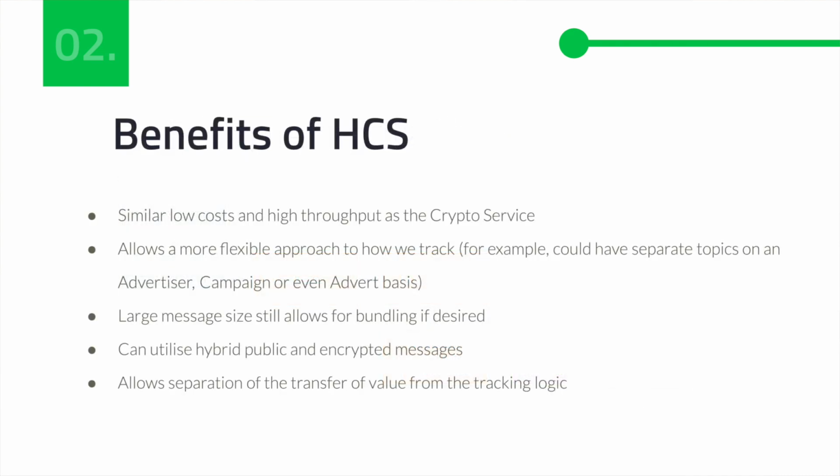Now, the benefits of the Hedera Consensus Service compared with the crypto service. Initially they may appear quite similar, as both the cost and the throughput of the crypto service and the consensus service are very similar. However, the consensus service allows us a very flexible approach for how we set up our topics, so we can do this on an advertiser, campaign or advert basis, allowing us to meet the advertiser's needs. Also, the large message size with the consensus service compared to the crypto service is very beneficial to us. A crypto service memo is limited to 100 bytes, whereas with a consensus service message you can use up to 12 kilobytes.